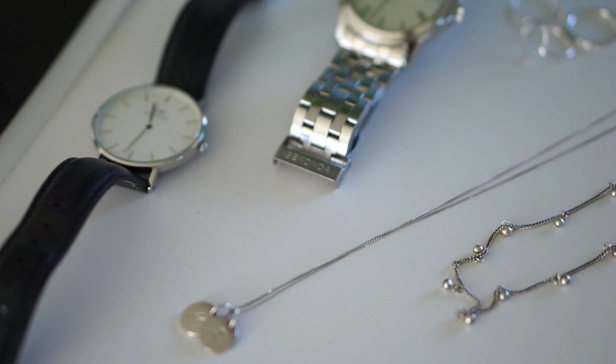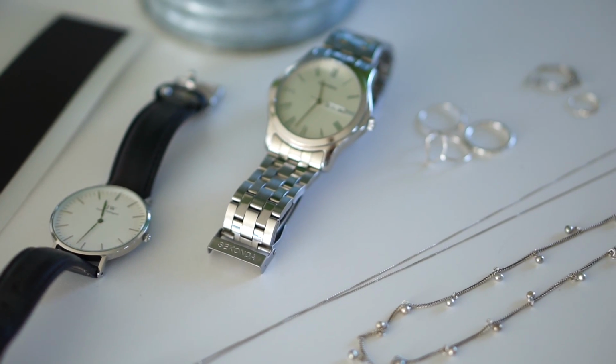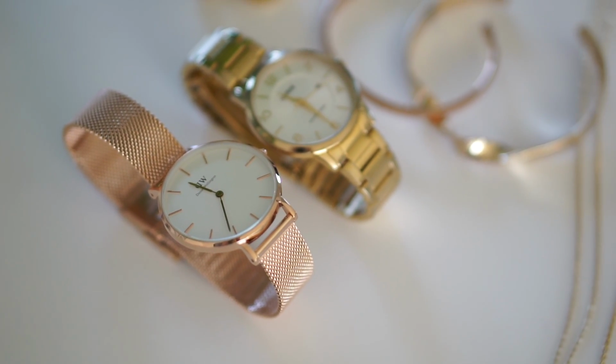When it comes to watches, I have a few different ones to choose from. I have one that is more vintage inspired, and then I have one golden one that's kind of more feminine and classic. And then I have a silver watch that is more men's watch inspired.